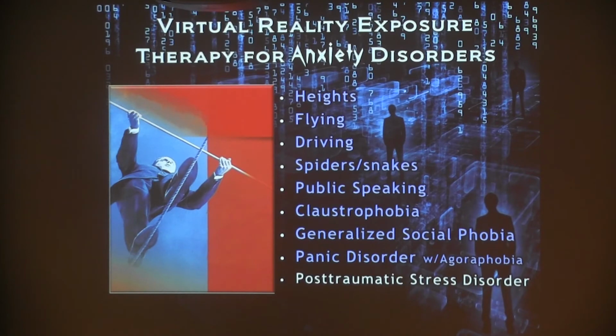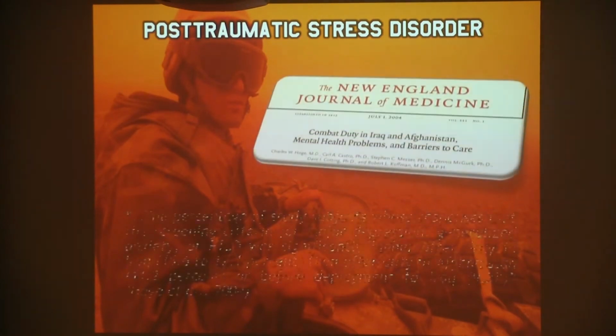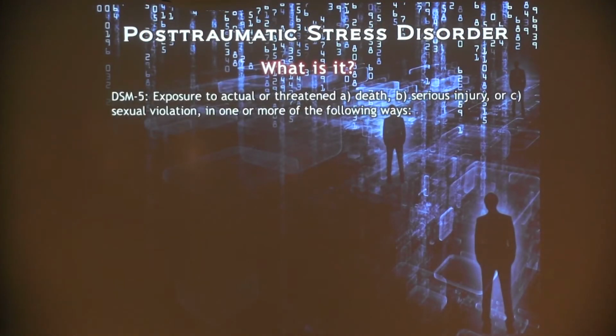So, moving on to PTSD. Of course, I don't have to sell this too hard: we have a significant mental health problem with our service members coming back from Iraq and Afghanistan. And this was really a call to arms in 2004. Up to this point, we had built a VR simulation for this but couldn't get any funding. We modified a game, hoping to get funding and do some lab research with it. But after this article came out, we were approached by the Office of Naval Research and built a simulation to address this.